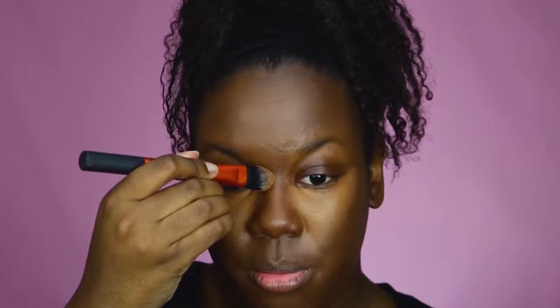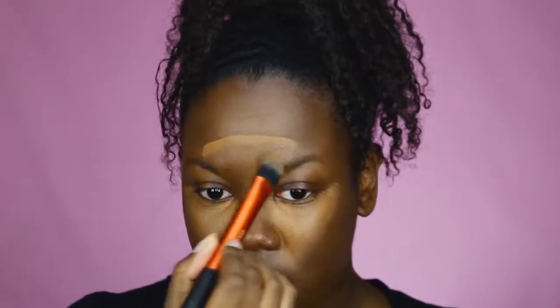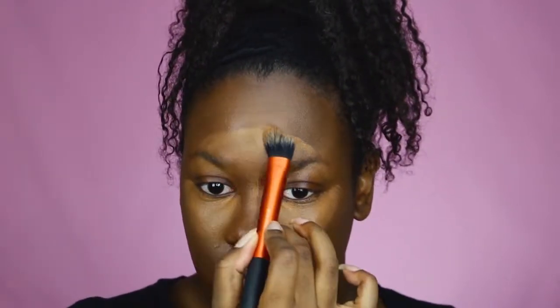Okay, so let me go do the other side and then let me show you how I do the rest of my face. Okay, so this is what it looks like before it's blended. I take a little bit of it and bring it down the bridge of my nose. And this product is so lightweight, so bomb. And then I like to highlight from the high points of my brows. That's where I like to bring my highlight. So I measure it, that's how far I want to go out. And then just add a little bit more product to the middle. And then I do my chin.